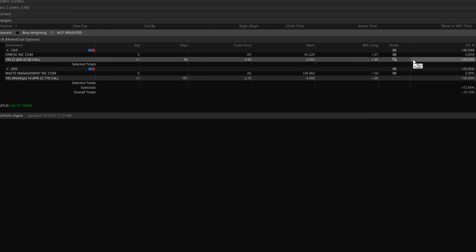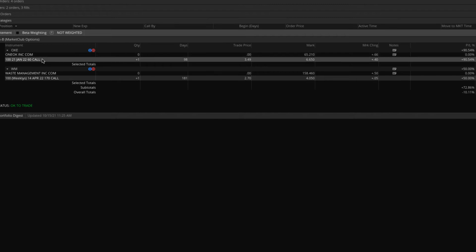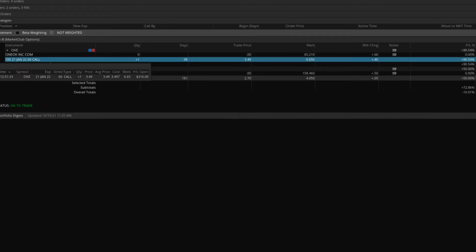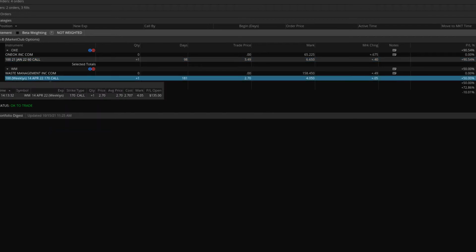And as you can see, these are playing out quite nicely because this trade I placed, last week? I think so. 929, I placed that, so 2 weeks ago. It's already almost at 100% return, which is awesome. And then this one I placed just the other day. This one I placed on the 12th. 3 days ago, it's at a 50% return.